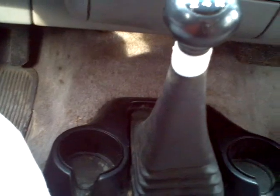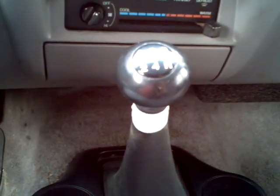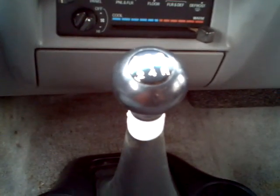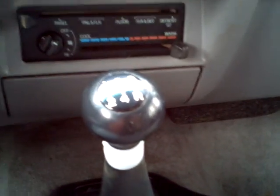Could be in better shape. The carpet's a little stained. I bought it off Craigslist. I was going to replace my minivan, which I did. I'll be putting a video of that up too. But I need a more fuel-efficient vehicle because I drive a lot. It's a 5-speed Mazda transmission stick.